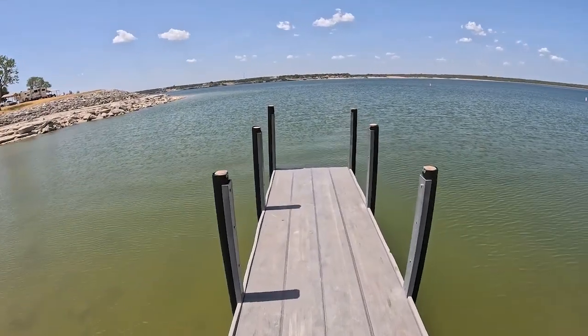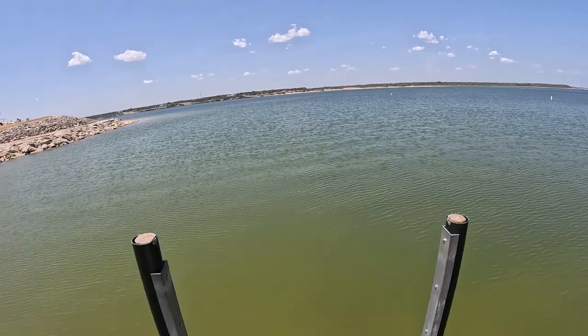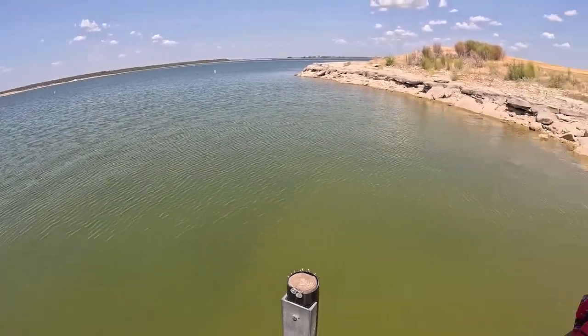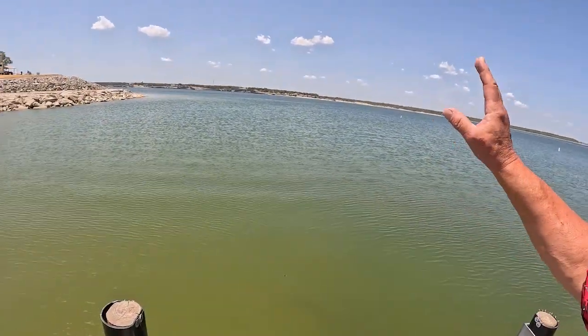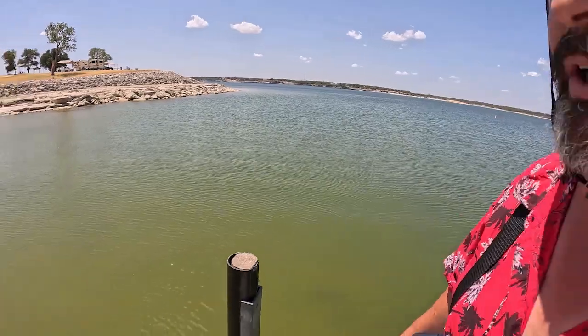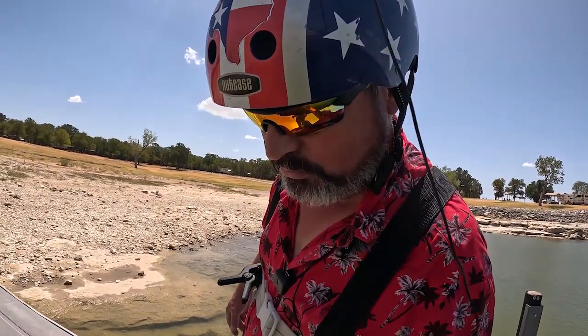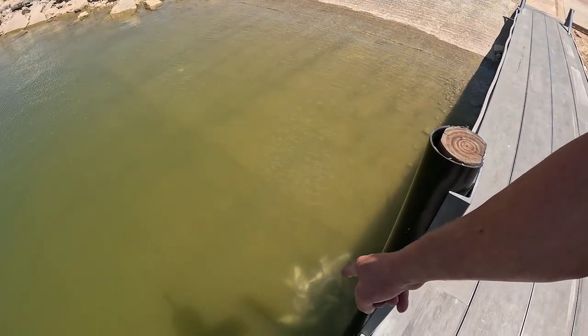Whitney's a great fishing lake. It is on the Brazos River. We're just above the dam. We won't be visiting the dam on this video. You can see that on the previous video. So very high saline content thanks to the Brazos River, which causes it to be, hold on. That's a bunch of striper.